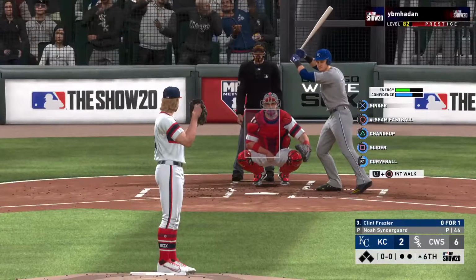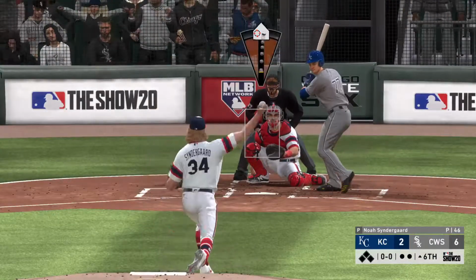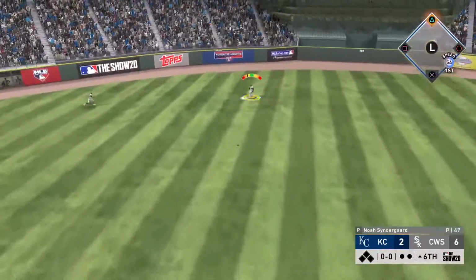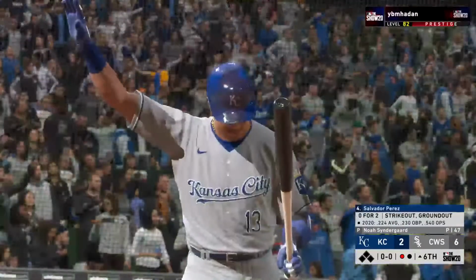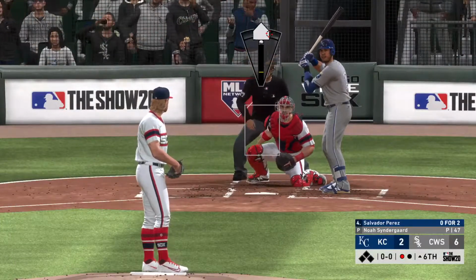Top half of the 6th about to get started, and that'll bring up the outfielder Clint Frazier. This one doesn't look good so far. Down by a boatload as we enter the middle innings. It's about time they get something going, and the last thing you want to do is fall behind where you have to score a bunch in the 8th and 9th inning. First pitch coming. Here it is.